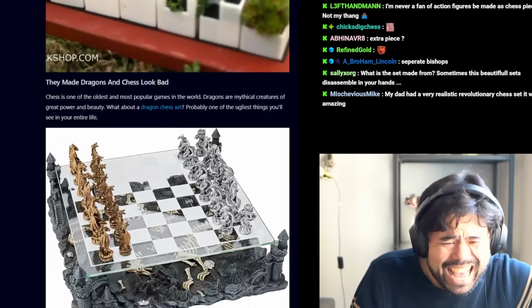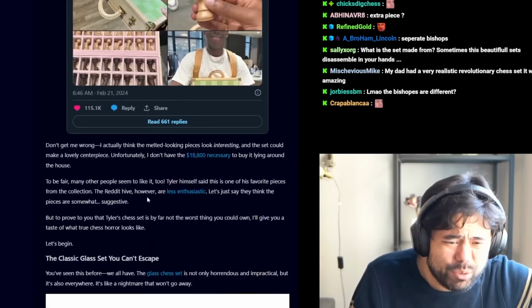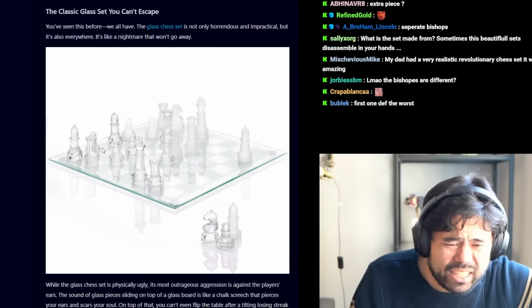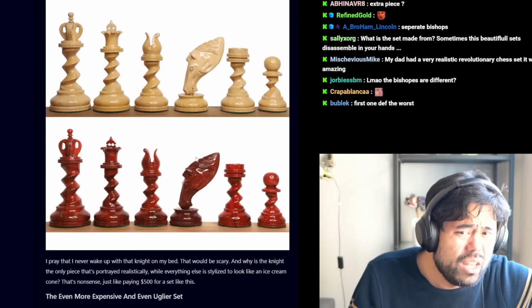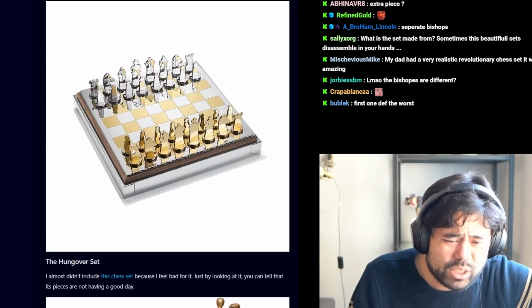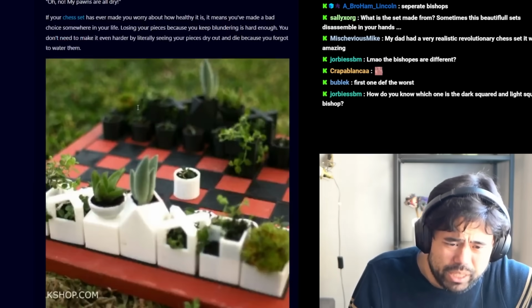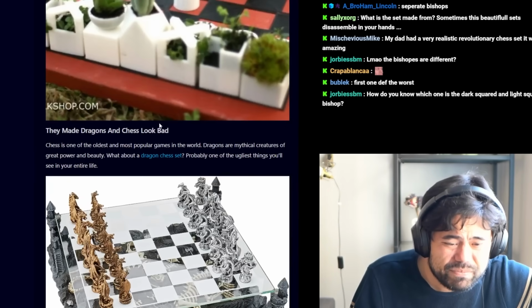I'm going to be honest, I actually don't agree at all. Looking through the sets, that set is still probably the worst one that I've seen. Honestly, this set with the pieces being bent and 18,000 bucks, that still is the worst set in my opinion by far. This one is pretty bad too. But I still think the Tyler one is the worst. I don't think it's even close. Even this one, I don't really mind this one. I don't mind the dragons. This one's pretty ugly, but it's not on the same level of ugly.